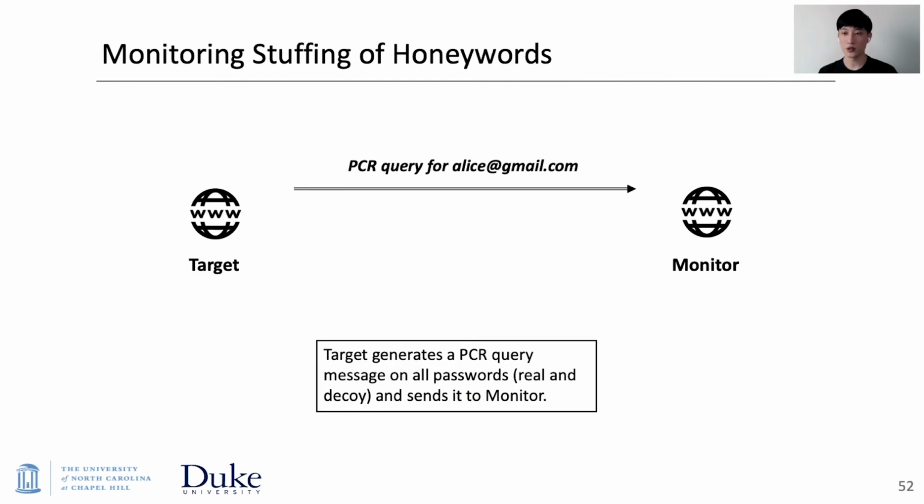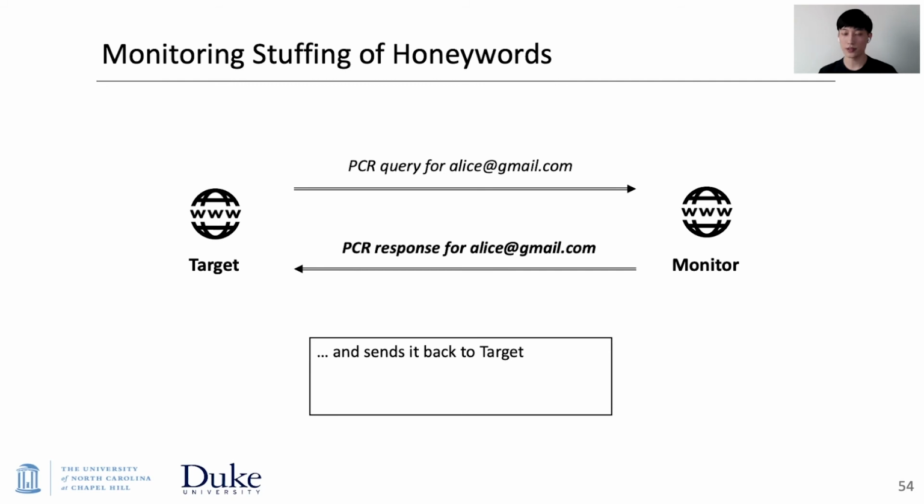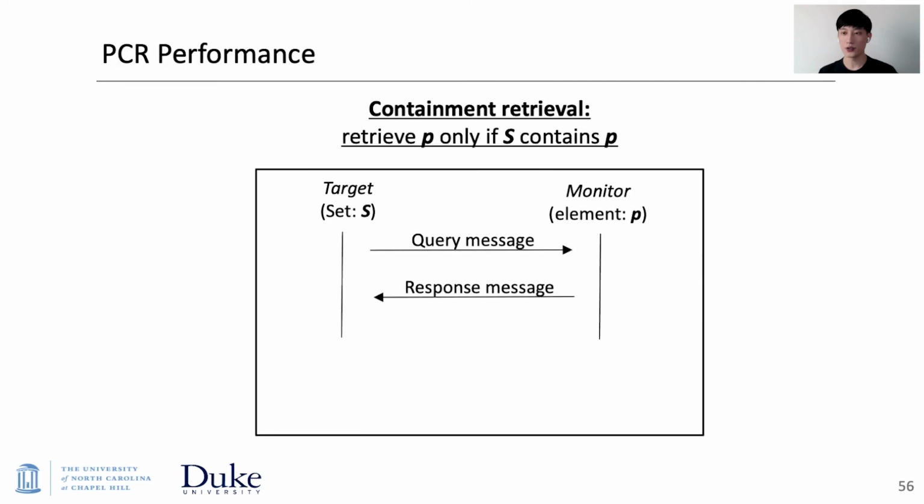To convert remote stuffing to local online guessing, the target first generates a PCR query on all of its stored passwords and sends the query to the monitor. After receiving the PCR query, the monitor generates a PCR response for each password submitted in a failed login attempt at the monitor. Then the monitor sends the PCR response back to the target. Upon receiving a PCR response, the target tries to retrieve the submitted password in the response. If the submitted password is in the target's password set, then the target will be able to retrieve it. Then the target just treats the password as a submitted password received from a local login and runs the marking process accordingly.